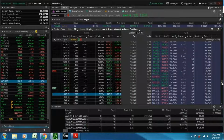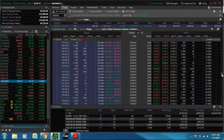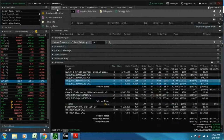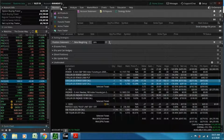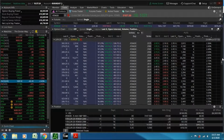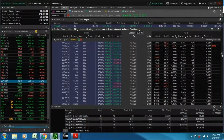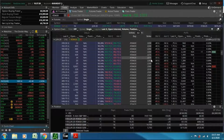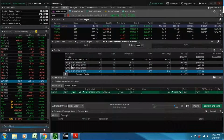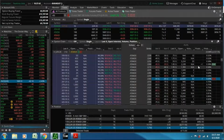Now go to the put side. I'm at 2300, 2260. Correct. So you're way down there. You can buy that back by clicking on the ask on the red one. There you go. And then sell the green one.